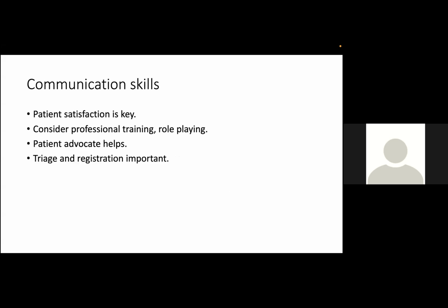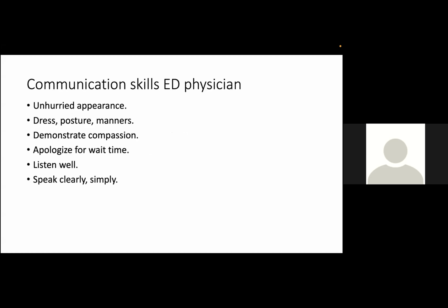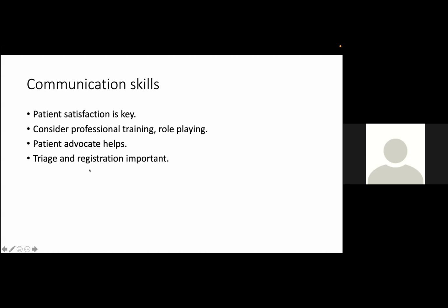So the skills we need to have: satisfaction, always look to satisfy the patient, consider professional training, a patient advocate helps, and triage and registration are important here. If you have good triage and good registration, that will make the patient comfortable, and maybe someone will let them know what the process is or how long it will be until they are seen by the doctor. This will be very helpful for the patient, and their anxiety will get a little bit better.